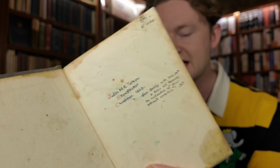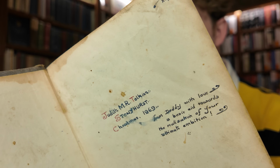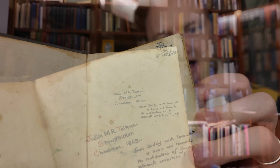And then moving on a couple years, we have our Oxford English Dictionary. So this is a very similar thing, another gift from father to daughter. You can see it says Judith M.R. Tolkien, Stonyhurst, Christmas 1969. And then it says, from Daddy with love and a basic aid towards the realisation of your ultimate ambition. And again, we can see at the top her signed monogram.